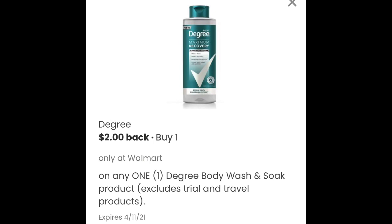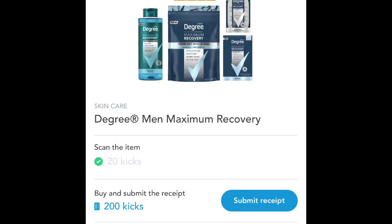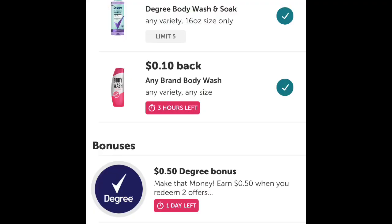Now, I did submit my receipt to coupons.com. I made sure I went in the coupons.com app and checked the product before I purchased it, which is going to give me back $2 on my coupons.com app. Plus, there is a $2 Ibotta rebate coming back, and there is some Shopkick points. So for uploading your receipt to Shopkick, it's going to give you 80 cents back, which makes the final cost for the Degree body wash only 67 cents. That's an amazing deal. And I had an any brand body wash rebate giving me back an additional 10 cents as well, guys.